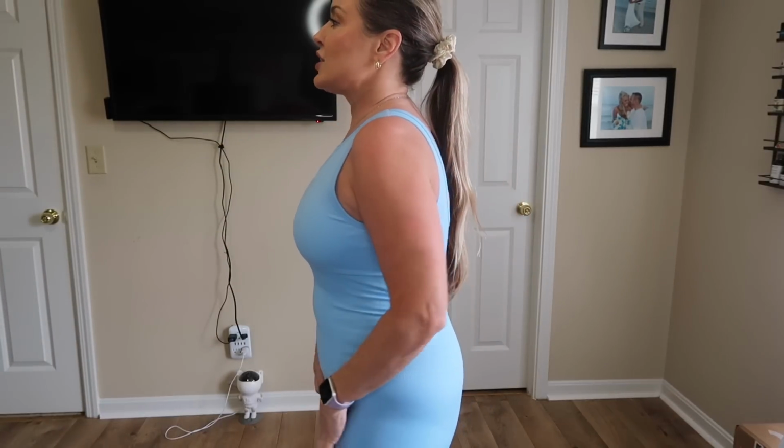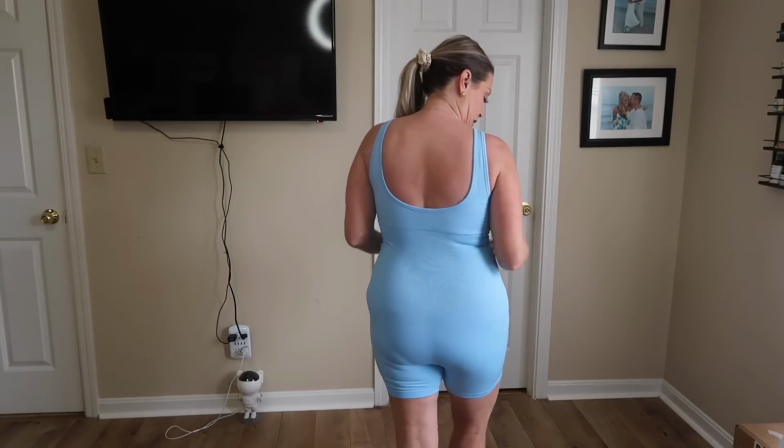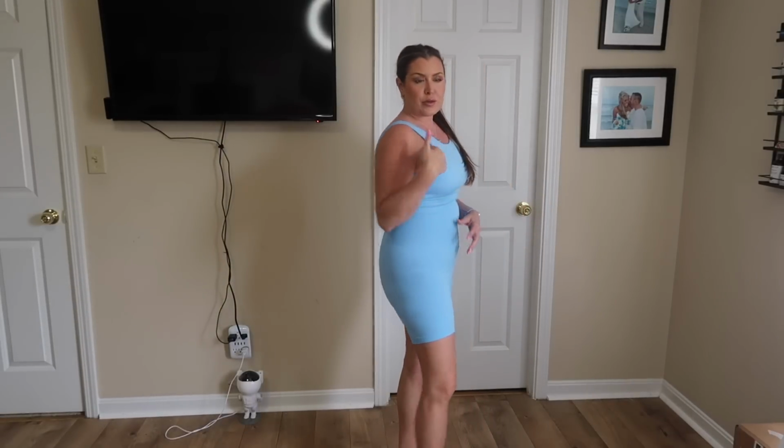I love this so much. So again, I've got my panties on, built-in bra, slight padding. It is removable. You can tell this is a breathable type of material. I love this so much. I love the length of it. Now, I will say this is a little big, so I should size down to a large. There is a ton of stretch, just FYI on that. And it is very, very comfortable. And I love this scoop backing. I love everything about it. But you can see it's a little big through here.